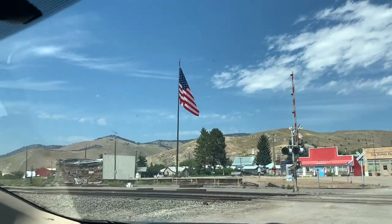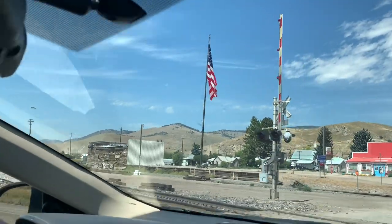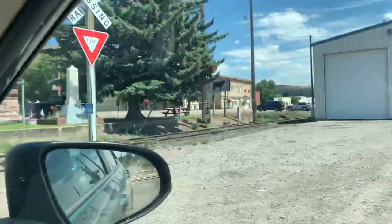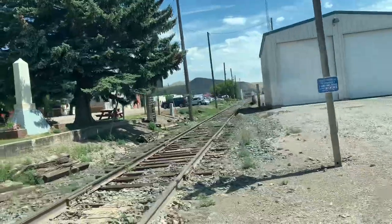Come to Montana and not see American flags everywhere. This is strong. Railroad town, no doubt.